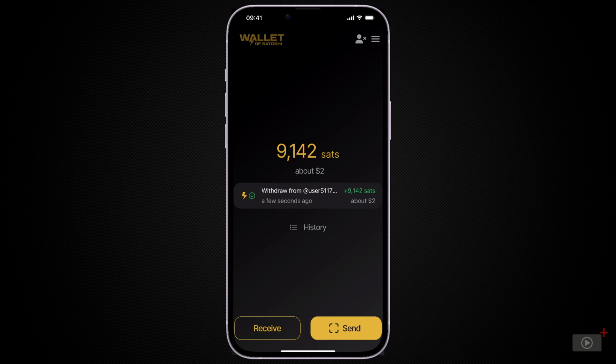And again, I can use this now to transfer to other people, pay for goods and services, pretty much everything else I can do with a Lightning wallet. So now that I've safely transferred the funds away from my Fountain wallet, I can go ahead and delete my Fountain demo user account.